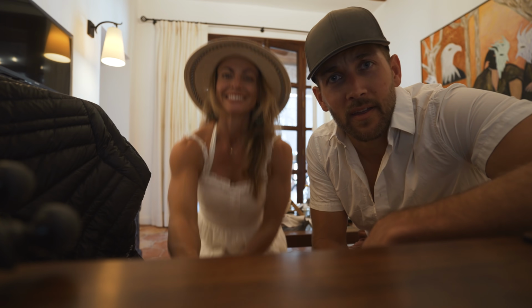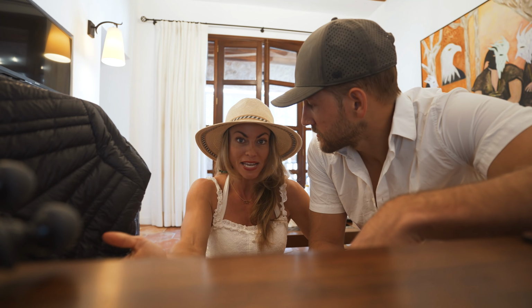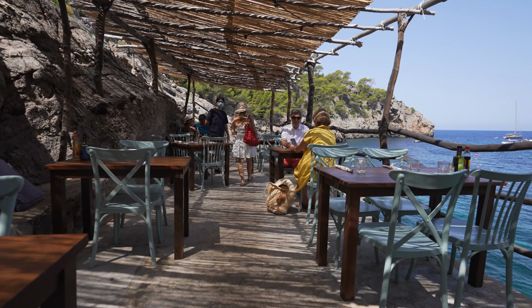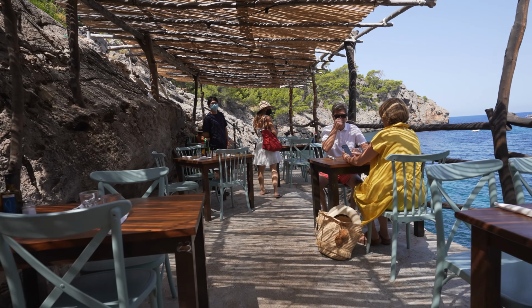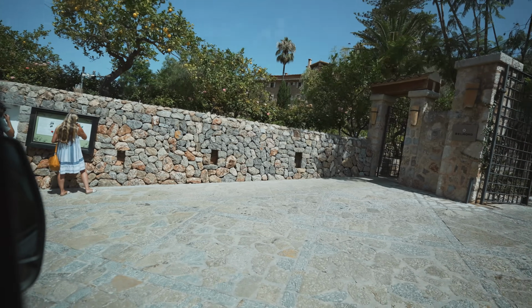So it is time to leave our love cocoon at this beautiful Belmond. We are headed into Deia, to Cala Deia, which is the beach, and we're going to Ca's Patró March, which is an iconic restaurant set right on the rocks on the Mediterranean. Super famous on Instagram, has all these amazing photos. It is a must visit whenever you're in Majorca.